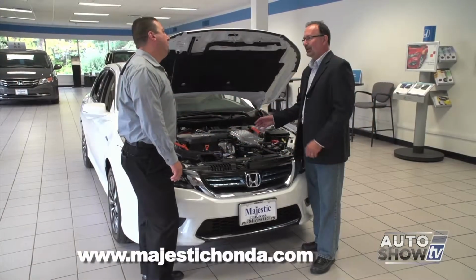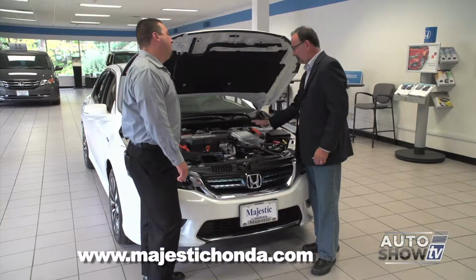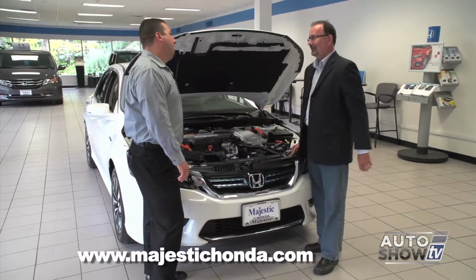So is the hybrid Accord a little more expensive? Of course it is, right, Casey? Because it's got the electric part of the whole configuration here.